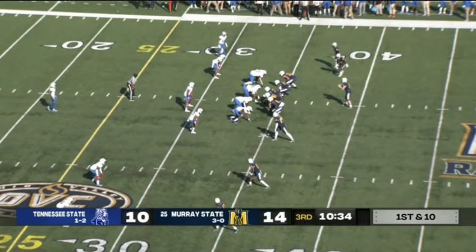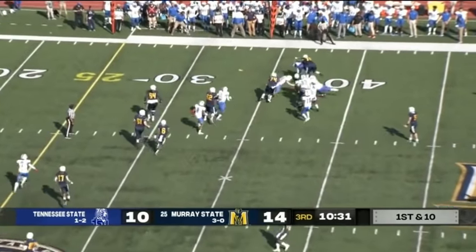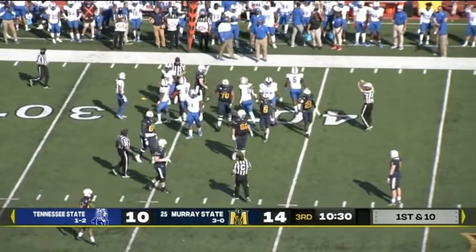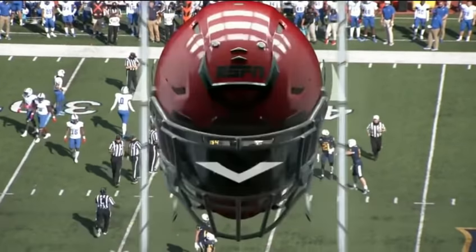Trips left side, twins to the right side from the top hash. They'll fake the jet sweep, pass right side, flag on the play. Brooks catches it. It's going to go for a four-yard loss. So if it's against the Racers, they may not take it. They'll take the play. Strotter with the tackle. Yeah, I have to think some type of illegal motion there, or maybe a illegal shift.